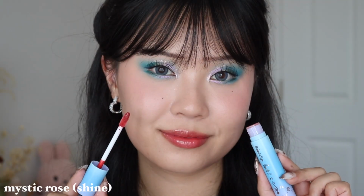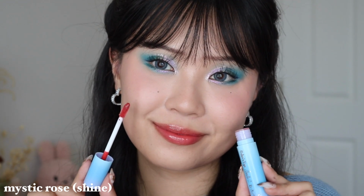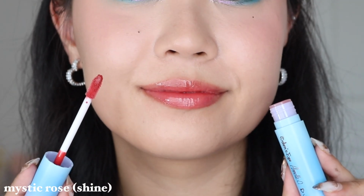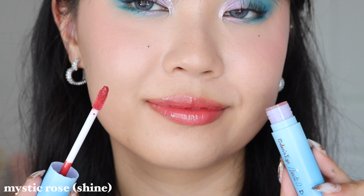Very pretty. And then lastly, probably my favorite, it's in the Shine finish, and it's called Mythic Rose. This is a pretty raspberry red with a pink undertone. It does have little purple glitters throughout it, very subtle, but definitely would have to be my favorite out of Annette's colors. Alright you guys, those were my looks using Tina and Annette's palettes.